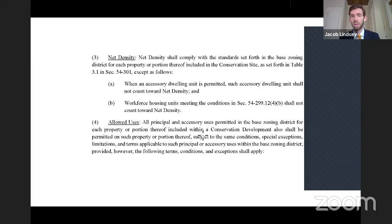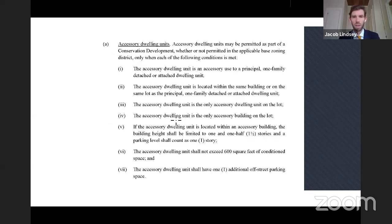Now, what it does do is it will allow some joining of units to be attached single family in row house format. Okay, good. And again, what I'm pointing at right here toward net density is that, first of all, workforce housing units meeting the conditions, meaning they have to be workforce housing, shall not count toward the net density. Meaning that if you want to build 5 more, you're at 40, you can build 40 max, and you want to build 5 units of affordable, that's fine. That does not count against your density. And those can be attached, I believe, up to 5 units attached to one another.